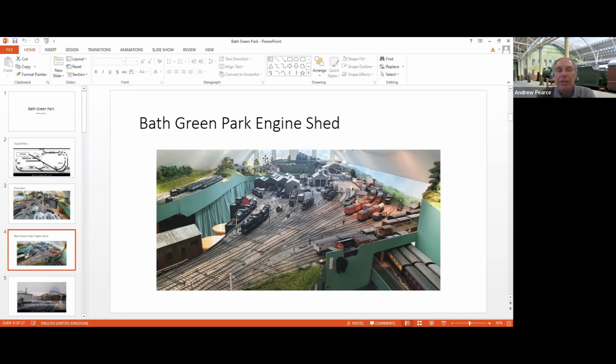So this is looking in towards Bath Green Park. The station building you can see is top right. For those that didn't know Green Park, it had 2 platforms and 2 central storage rows.